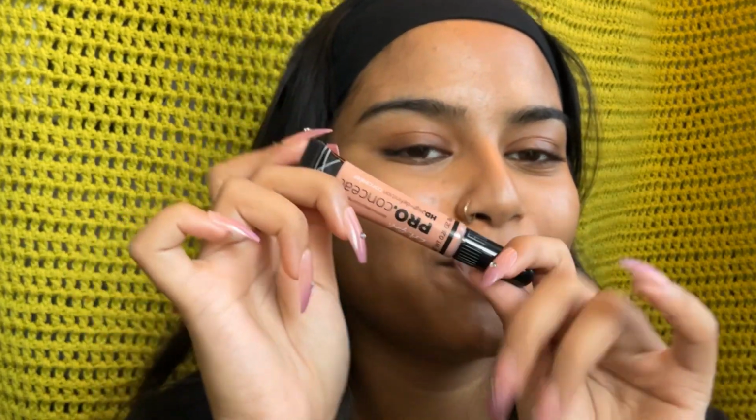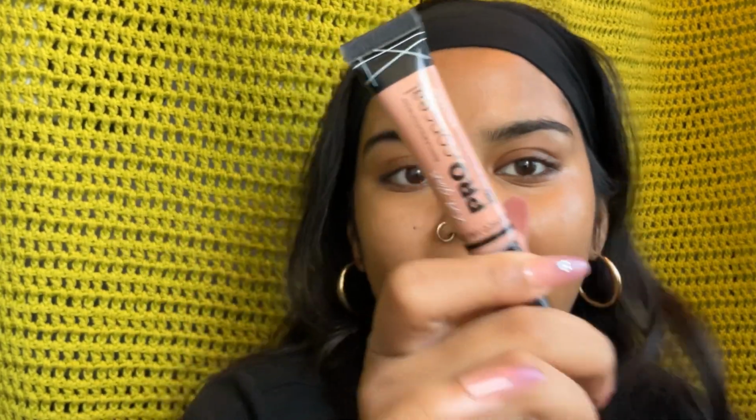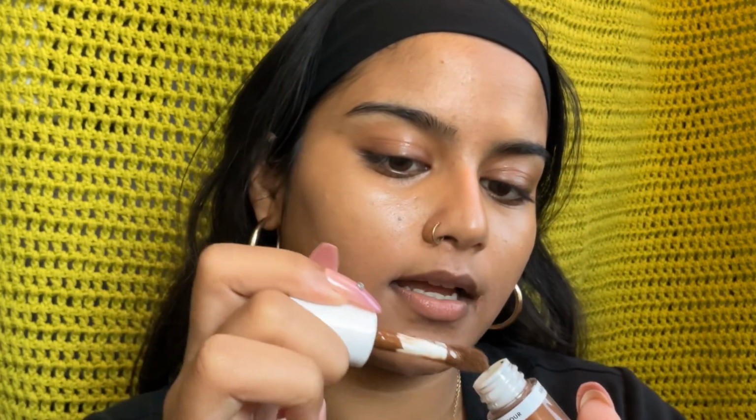We're gonna go in with a tiny little bit of this new color corrector that I got, and I've been wanting to try this color corrector ever since I started watching makeup tutorials. This color corrector is just something else. Okay, e.l.f. bronzer, and I feel like this is just gonna look so good. But yeah, let's go in with that.